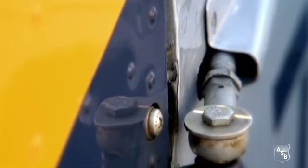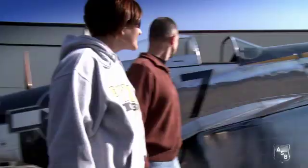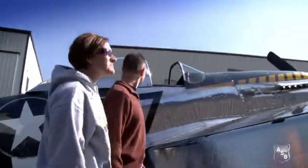I can't believe it. I was just telling him, it's not even like it's a piece of machinery, it's more like a work of art. I've never actually been this close to one or flown, so they definitely knew what they were doing.